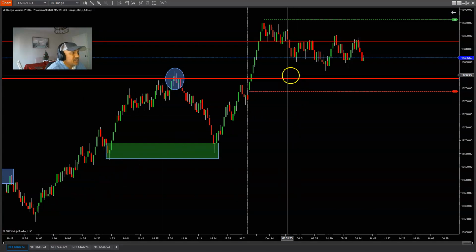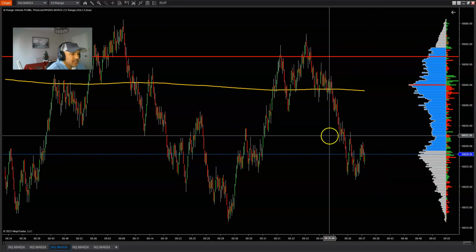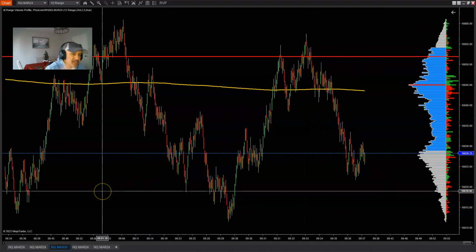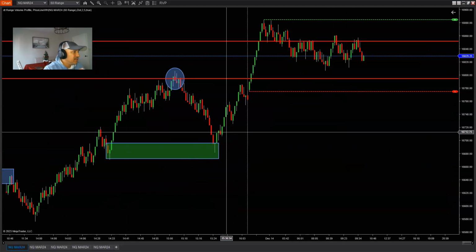Looking at today, so far the market is just opening up. You can see on the 12 range chart that it's kind of skipping around, pretty volatile, but that's always expected when the market first opens up. I have an outlook of the markets.